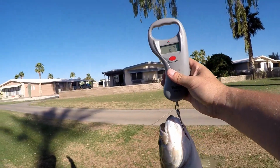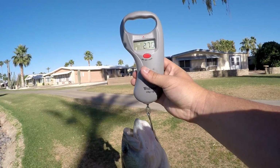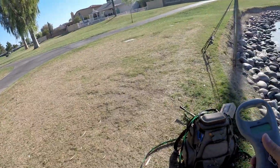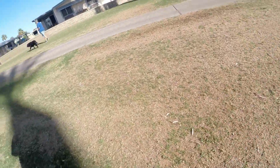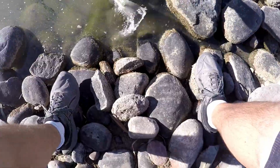That's about two and three quarters, almost a 3-pounder. We're gonna get some pictures with this guy and release him. All right, going for the release here. There she goes.